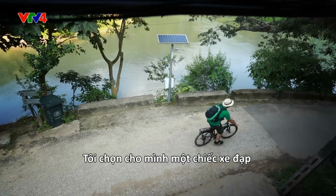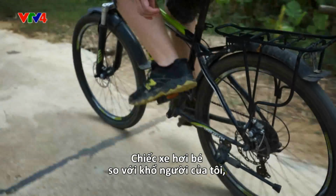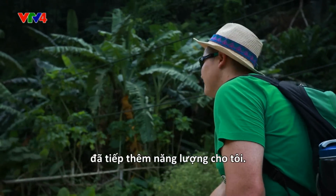I choose a bicycle to begin my explorations. The bike's a bit small for me, but the stunning scenery and fresh air give me boundless energy.